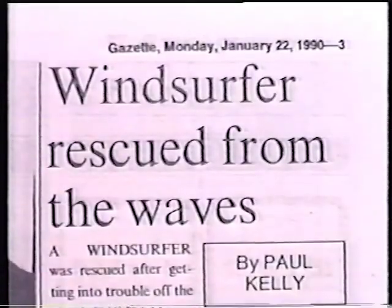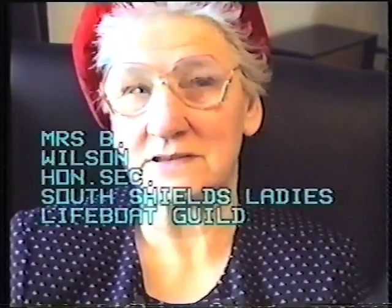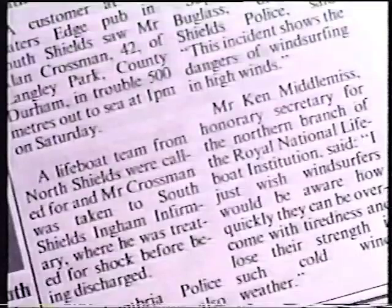My grandson was looking out the window through the glasses, and I said, "Isn't that the lifeboat going out?" So he looked at it and he watched it going out, and then he says, "Grandma, they're picking someone up." Of course, I thought he was joking. But we found out the next day in the Gazette that it was a surfer who had been in difficulties. It goes out a lot of times to different things.